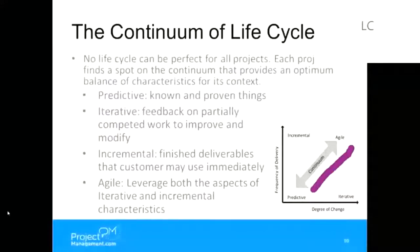An important thing to note, especially for the ACP, is that the word waterfall isn't on here. You're going to start seeing more and more "predictive." By that, it basically means we have a better understanding and a big upfront plan, so we're able to predict the different milestones and how they fit in. That's where this continuum is. Again, a high degree of change and high frequency of delivery are more adapted to agile methodologies and agile tools.